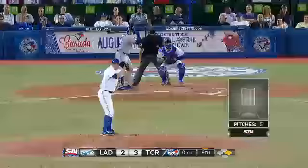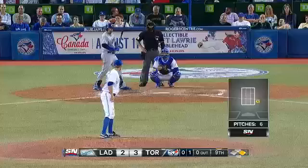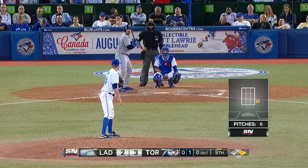Adrian Gonzalez, 2 more hits tonight. Jansen gets ahead of him. For the Dodgers, trying to keep their streak alive, they have won 9 straight road games. Gonzalez is 2-for-2 against Casey Jansen.